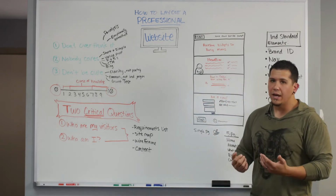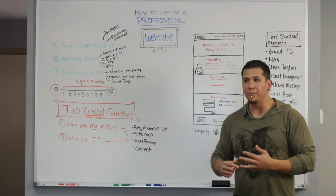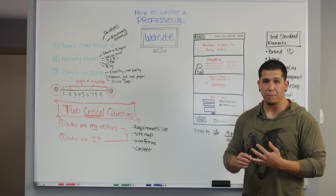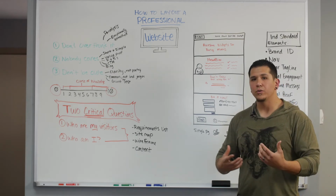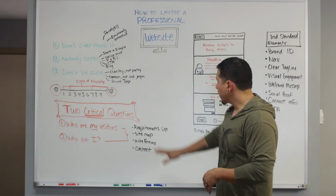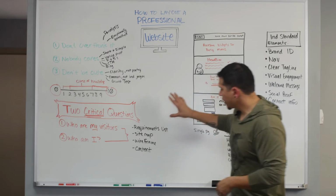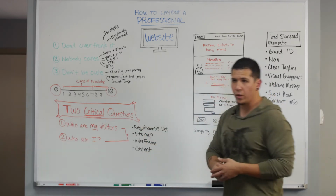And so the initial content would be things like your welcoming statement, your mission statement, your basic list of features and benefits, your contact information. It doesn't have to be too extensive, especially if it's your first website. And so these are the 2 critical questions. These are the 4 critical items that you need that will be produced from answering these 2 questions.